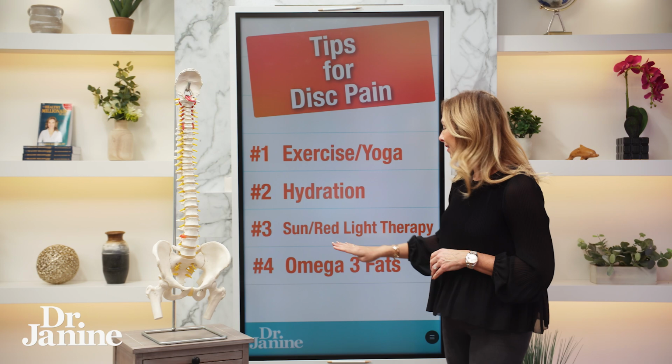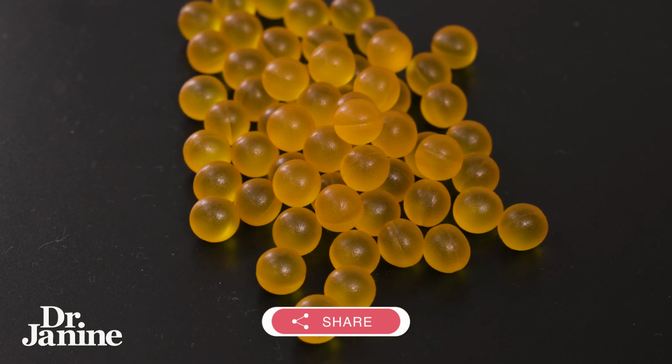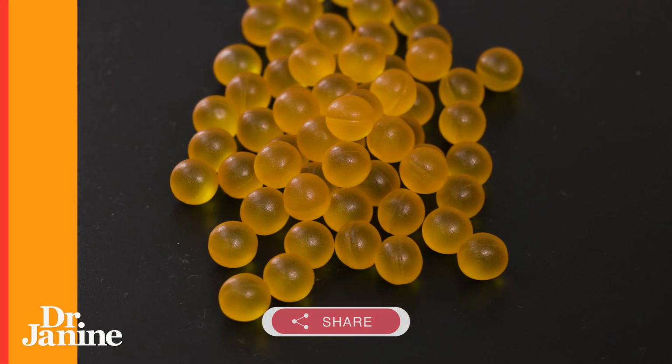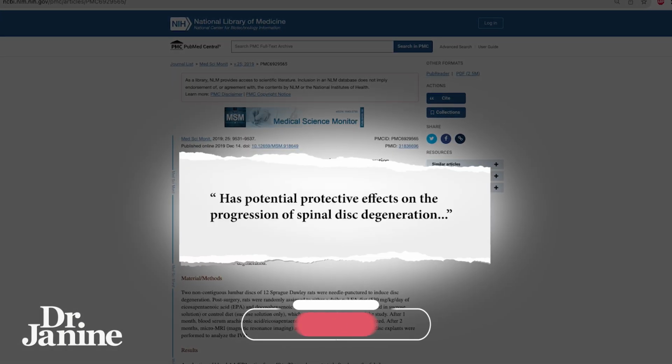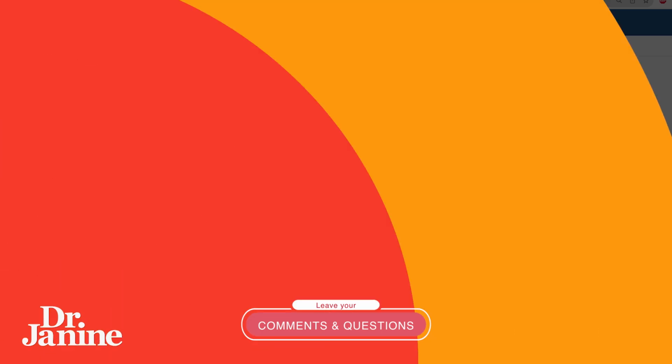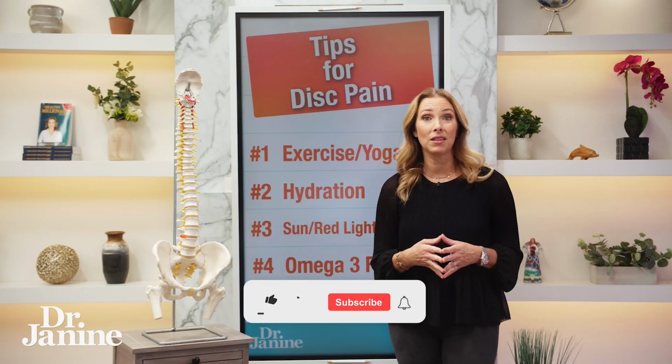Number 4 on the list is omega-3 fat. So eating more seafood or taking a high quality, especially DHA supplement is really important. In one study, it was found that it has the potential to have protective effects on the progression of spinal disc degeneration. So really helping to feed those discs with those omega-3s that they need.